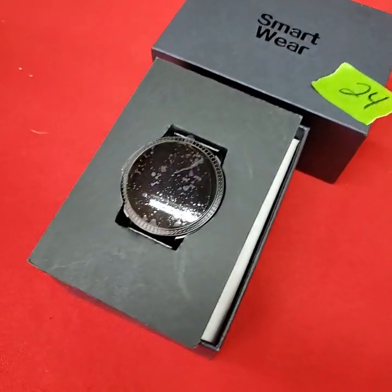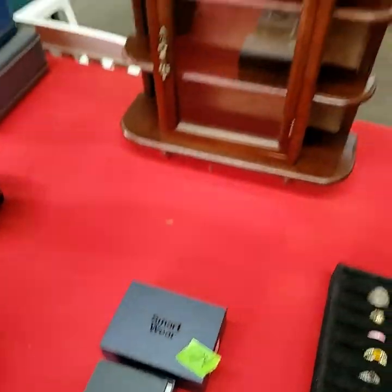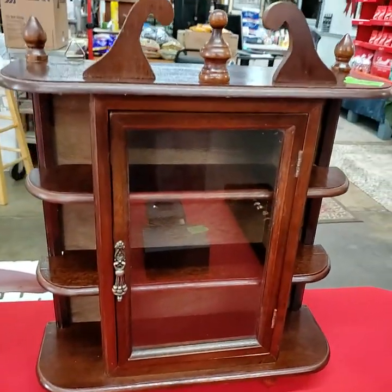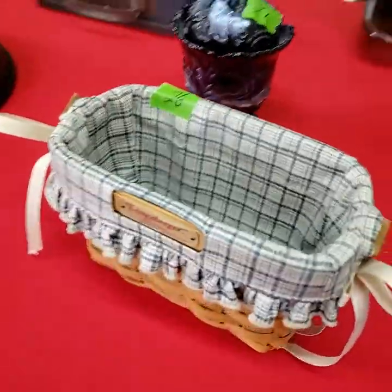Number 24, smartwatch. Brand new on the smartwatch. 25, nice hanging jewelry box. Glass front. Not jewelry box, little curio cabinet. 26, Longaberger.